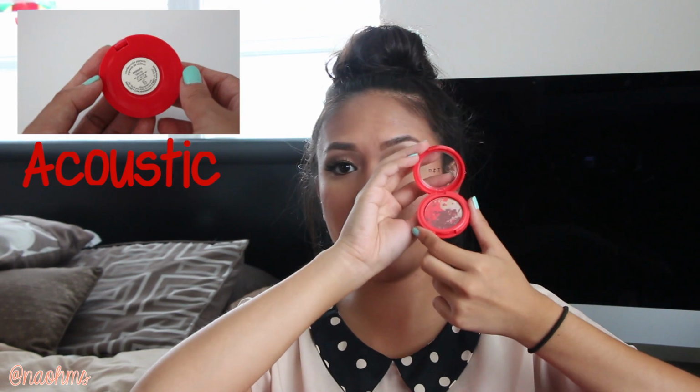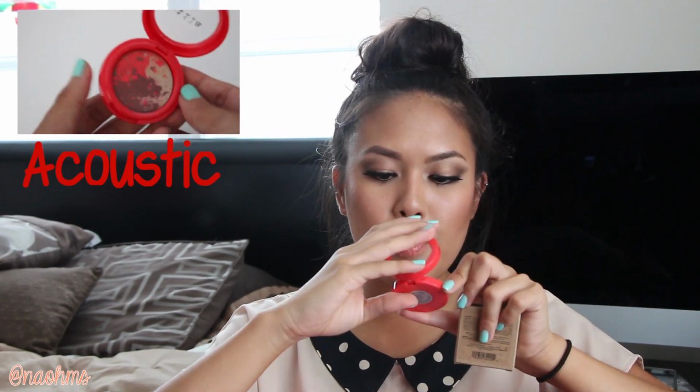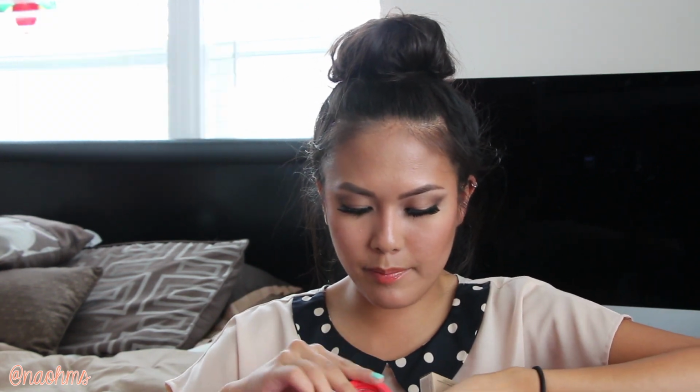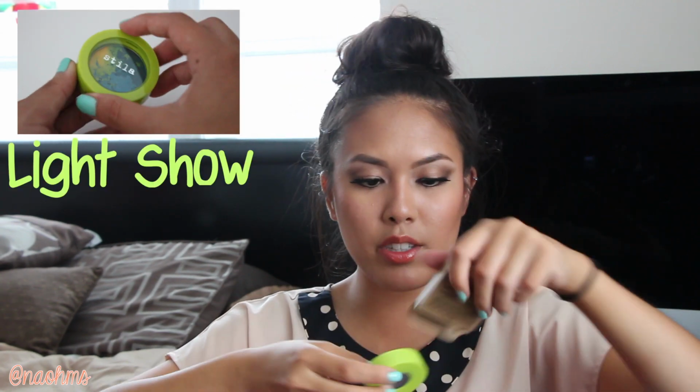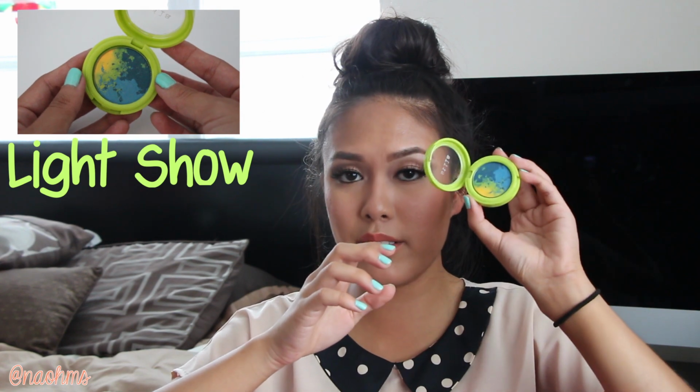I also got 2 Stila Countless Color Pigments. I got this one. This one is called Acoustic. This is what it looks like. It has a red and some taupey browns and then like a champagne shade. And then I also got Light Show, and it's really bright. It has some yellows, some greens, and some blues, and it looks like this.